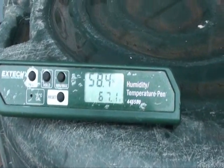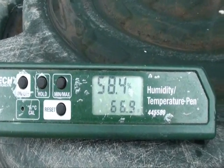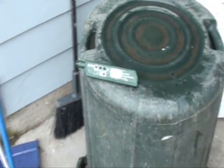Well, here it is, July 1st, Sunday. Anyway, I'm over at another place that I spend a lot of time. First I was going to check the temperature and humidity here. It's like 66.9 and 58.4. Temperature and humidity here in Oregon.